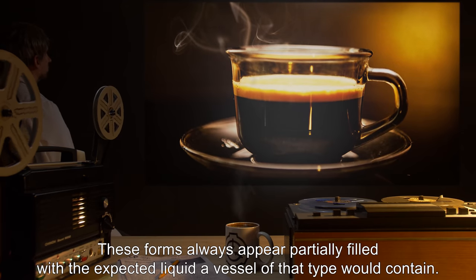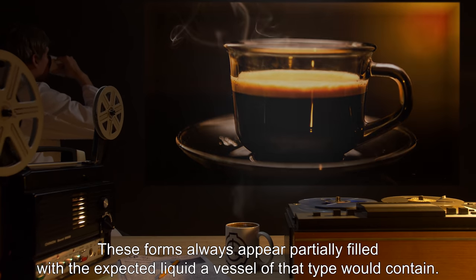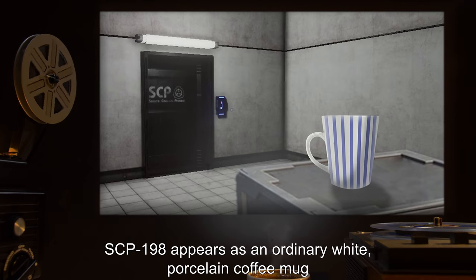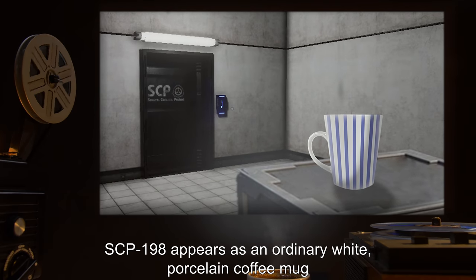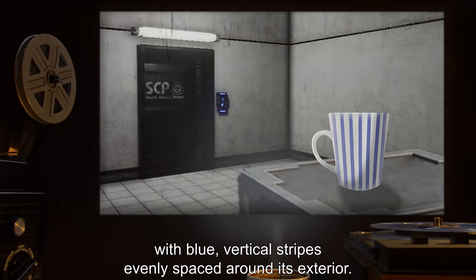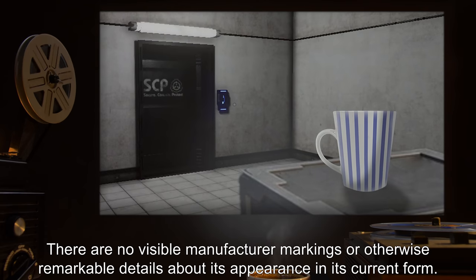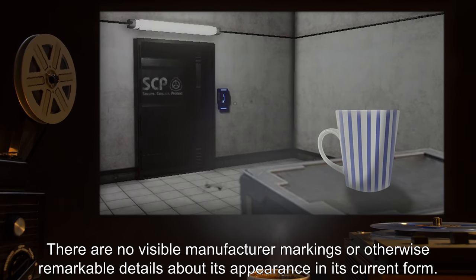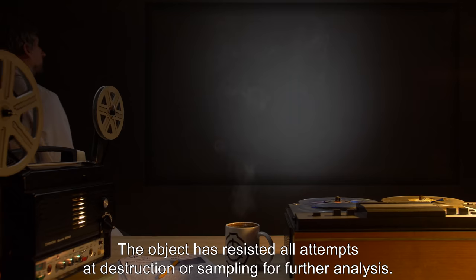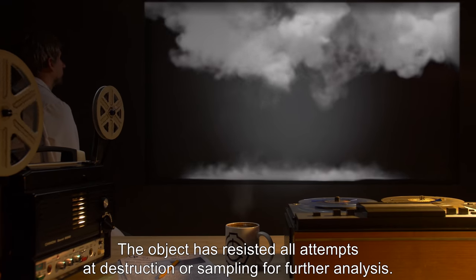These forms always appear partially filled with the expected liquid a vessel of that type would contain. Currently, SCP-198 appears as an ordinary white porcelain coffee mug, with blue vertical stripes evenly spaced around its exterior. There are no visible manufacturer markings or otherwise remarkable details about its appearance in its current form. The object has resisted all attempts at destruction or sampling for further analysis.